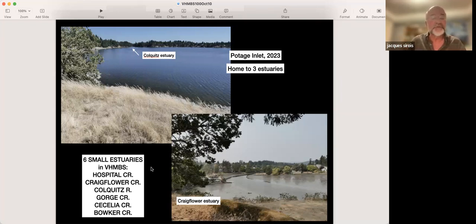And then in Victoria Harbour Bird Sanctuary, we have altogether six small estuaries: Hospital Creek, Craig Flower, Colquitz, Gorge Creek, Cecilia Creek, and Barker Creek. And two of these creeks are salmon bearing at present with coho salmon and with cutthroat trout. And Barker Creek in 2022 had chum salmon eggs put into it. So we expect chum salmon to return next year in 2024. So a large area, Portage Inlet, and several estuaries throughout the bird sanctuaries. The story is often a little bigger than we think.